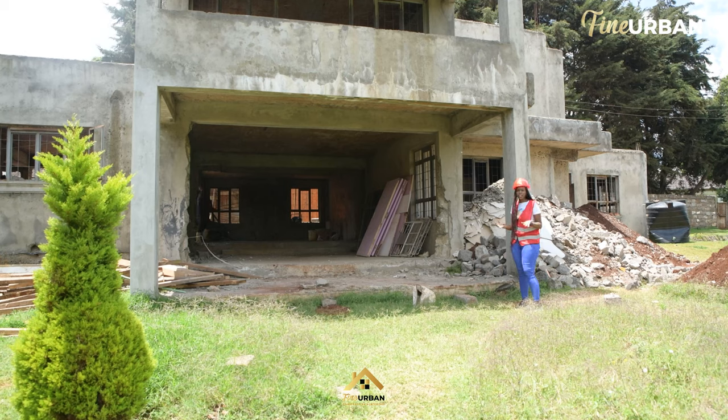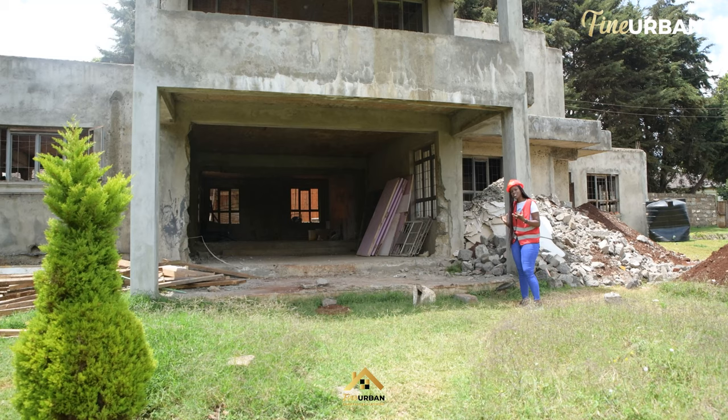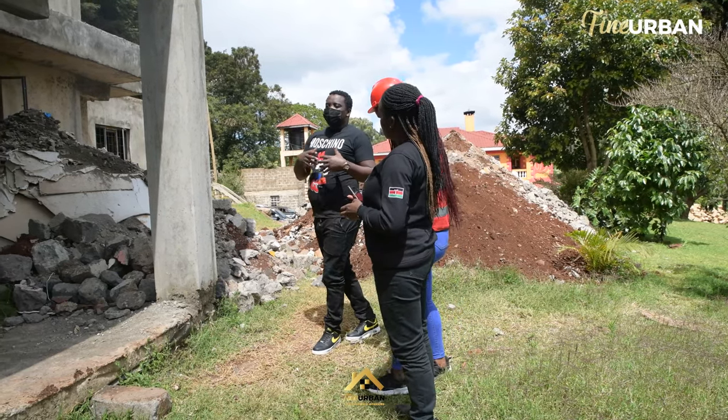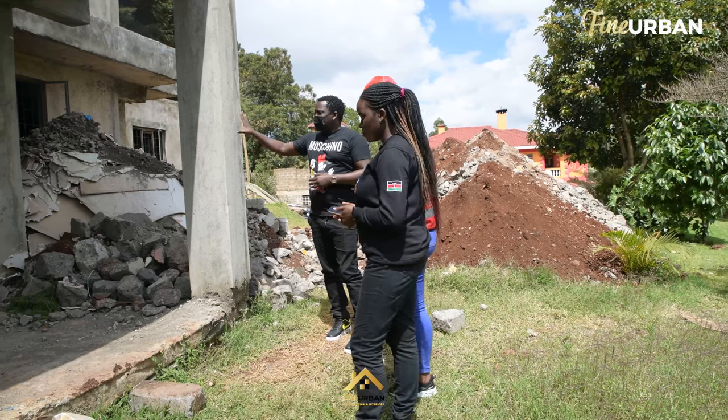Now that will bring in issues if you do not think about things properly, and that is another highlight of why Fine Urban Construction and Interiors is ideal in the part of construction, because we're able to say we want these pillars gone, but we have to understand they are here for a reason. They are supporting this balcony up here. So what will we do?